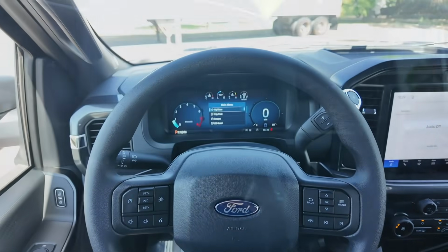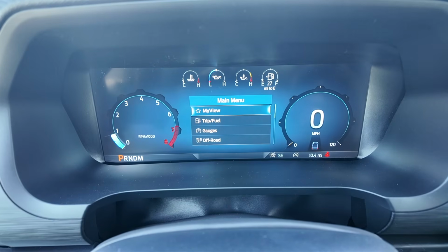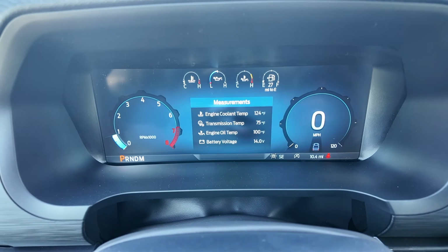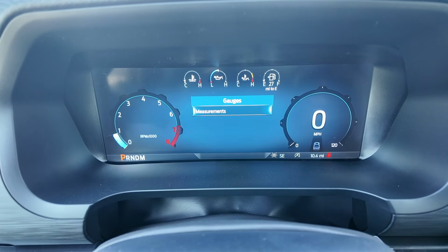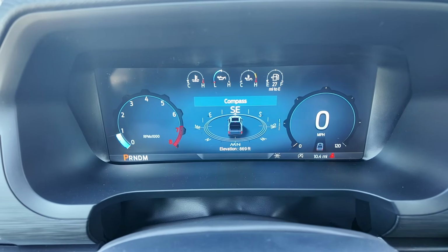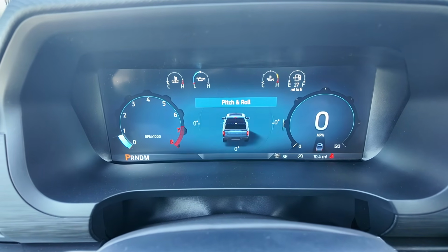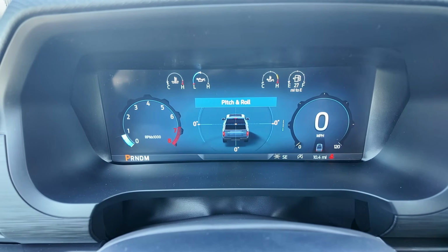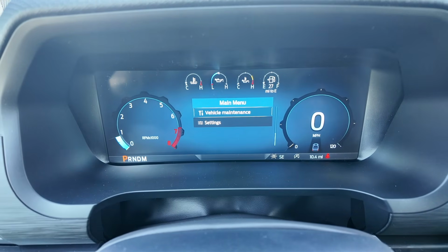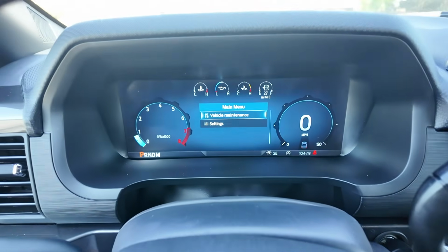Back to the video. Taking a look at the gauge cluster now, you're going to get this nice large LCD screen with all of your basic information. We're also able to scroll up and down and see more information. So we can see gauges with all sorts of different vitals within the vehicle. Backing out of there, we have some off-road information as well. So nice to see a compass popping up. Got the off-road status with all of your drivetrain, pitch and roll. Then we're going to get a nice large pitch and roll meter as well. We can continue down to see towing info and a few more different bits all throughout the vehicle. Then we have your settings as well. You can go through and just configure a little bit.